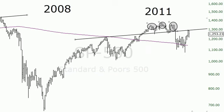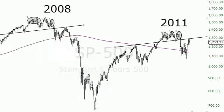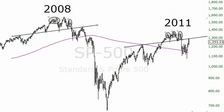Okay, so looking at the chart now, here's an update on what's happening and what's going on in the market right now. Let me just squeeze this up here so we can show you what's going on. We're looking at a weekly chart of the S&P 500.